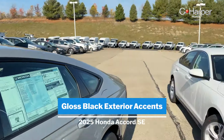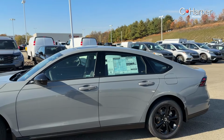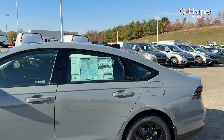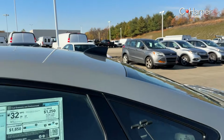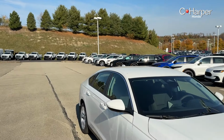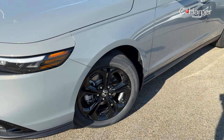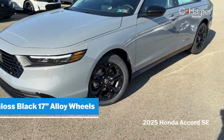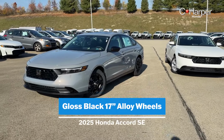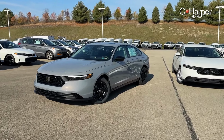Our chrome trim that's seen on the LX model has been deleted and is blackened out here for adding a little bit more of that cooler exterior look. It really looks nice against this urban gray metallic color as well. And then our shark fin antenna, of course, is also blackened out, which you'll see is body colored on the LX. And honestly, the main showstopper here is the gloss black painted 17-inch alloy wheels. Now they really are the same design as you'll see on the LX model, but they are enhanced so much with that gloss black paint that you get on the SE.